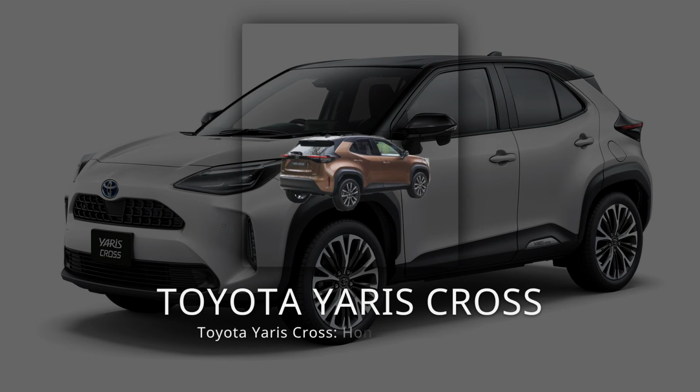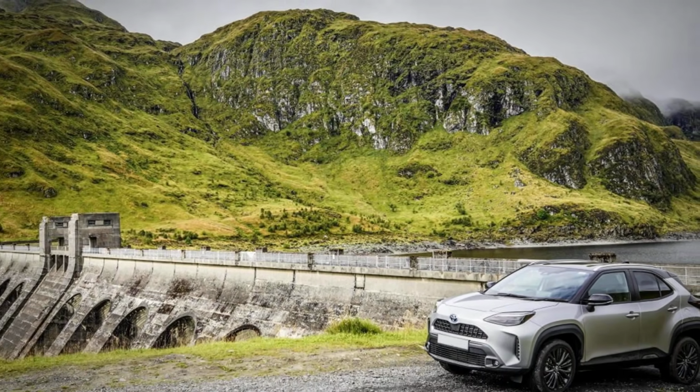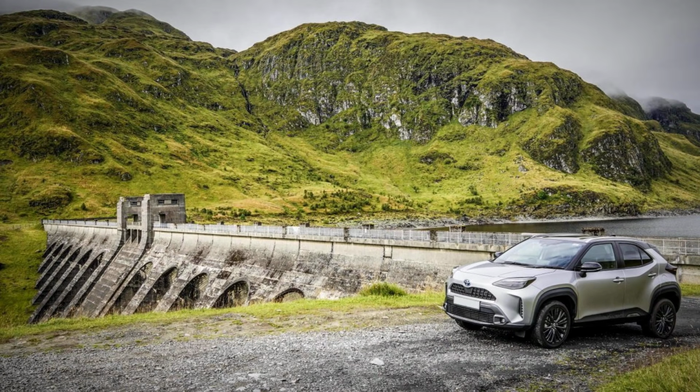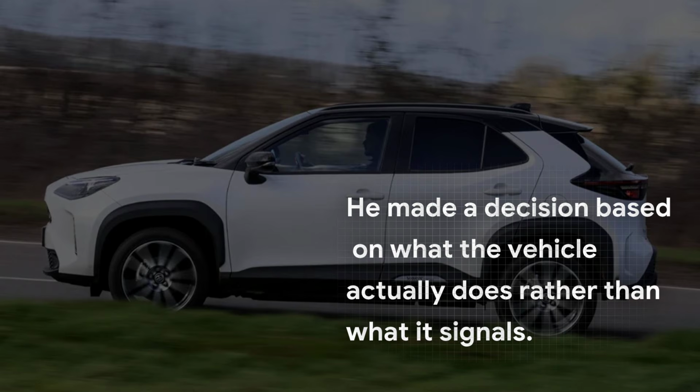A man in his 50s in a well-kept Yaris Cross says something clearly. He prioritized actual capability over badge presence. He made a decision based on what the vehicle actually does rather than what it signals.